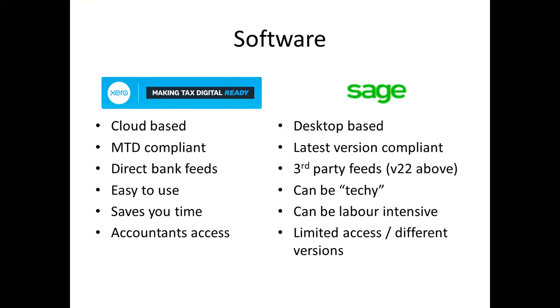Sage, on the other hand, they have a third-party feed for version 22 and above, and they use something called Yodlee, where you log in, put in your password, and it pulls information through. Now, Xero also has that for some of the smaller banks, but we've told people not to use that because you're giving away your password and your personal data, and therefore, although it is secure, if something ever did happen to it, you might not have a leg to stand on with the banks. So it's probably worth checking with your bank first whether or not they have any issues with you using Yodlee.